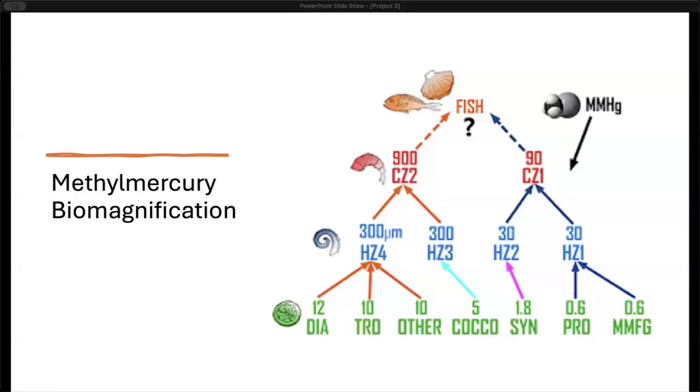Methylmercury forms when inorganic mercury released from both natural sources and human activities is converted by microbes in low oxygen marine environments. Once formed, it binds strongly to organic matter, entering plankton and biomagnifying up the food web. That's why large, long-lived species like tuna often carry the highest concentrations.